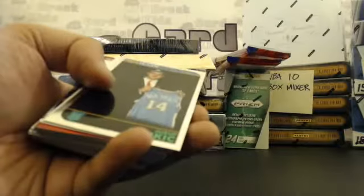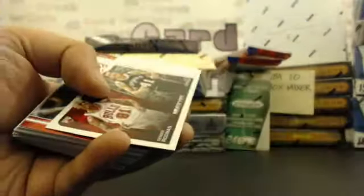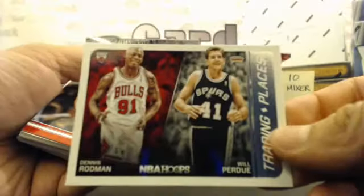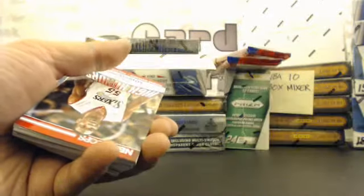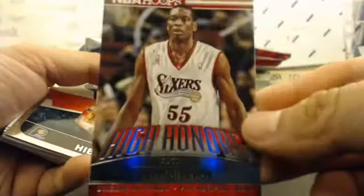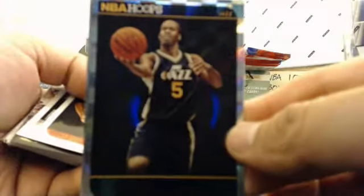Jusuf Nurkic, parallel. Dougie McBuckets, Trading Places, Dennis Rodman, Will Perdue, Bulls and Spurs. Give me randomized left and right at the end. High honors, Dikembe Mutombo, Defensive Player of the Year. Roy Hibbert, base parallel. Rodney Hood, base rookie card parallel.